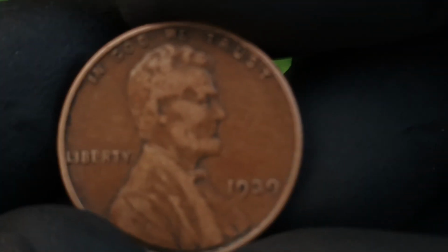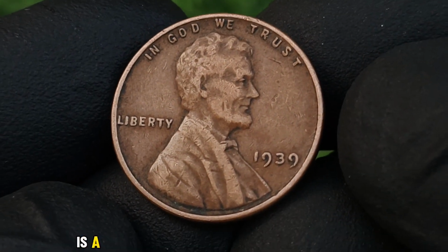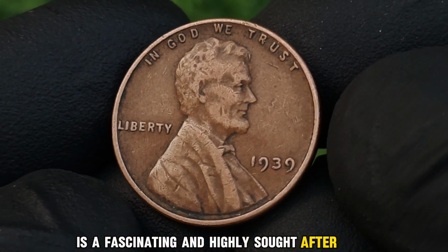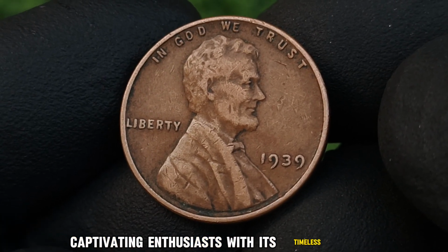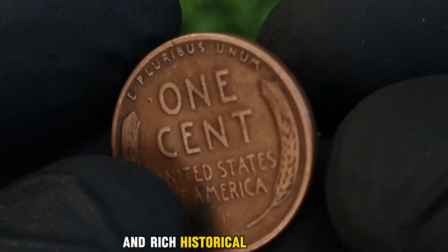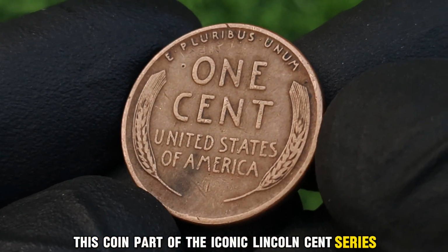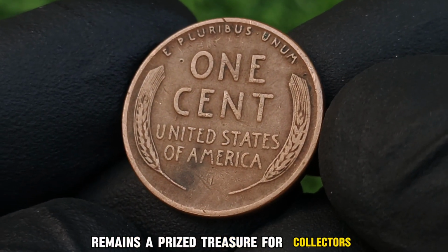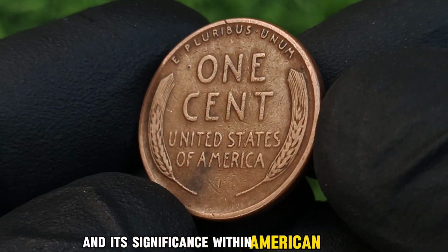Next up, the 1939 United States Abraham Lincoln Wheat Penny is a fascinating and highly sought-after piece in the world of numismatics, captivating enthusiasts with its timeless design and rich historical background. This coin, part of the iconic Lincoln cent series, remains a prized treasure for collectors who appreciate both its artistry and its significance within American history.